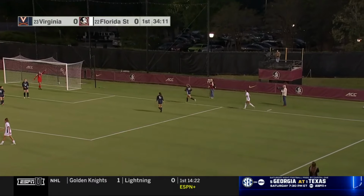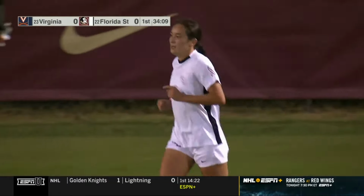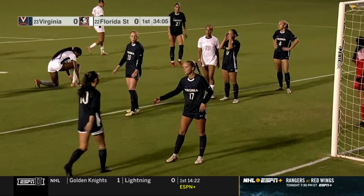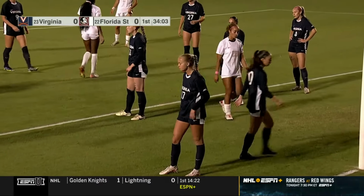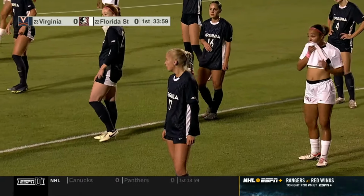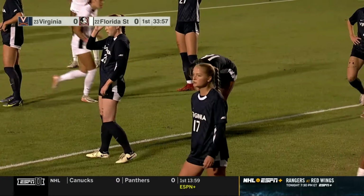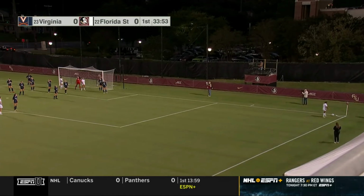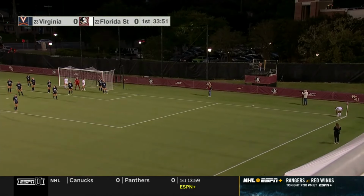Defensively for Virginia, Florida State does a really good job to earn that corner kick, one big ball over the top, and then they're off and running and forcing Virginia to defend deep in their own half. One thing to watch as this match goes on: how much are number 16 and number 7, Wynn and EY, the wing backs in this formation for Florida State, getting up into the attack? Already it's been Wynn who's earned a couple of corner kicks.